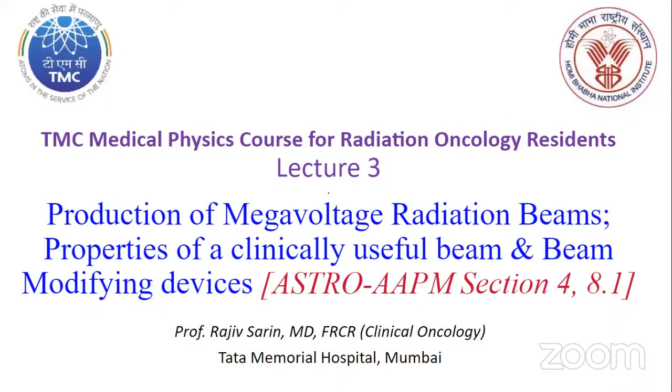Okay, so now we come away from the basics to more recent things that you would associate with, which is production of mega voltage radiation beams, properties of a clinically useful beam, and the beam modifying devices. In the Astro APM, it is section 4 and 8.1, and the other, more advanced parts will be covered in subsequent weekend courses.